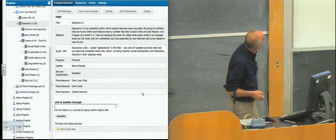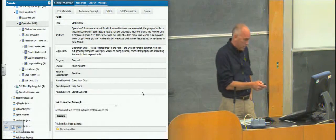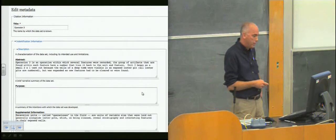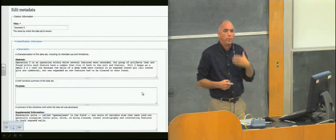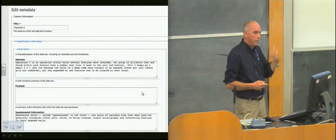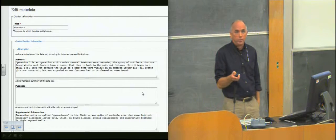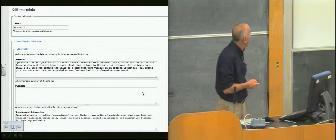All right, going back up here. So now I want to show you that I believe the next one is edit. So when you click edit, the metadata that you saw in the concept overview window is now in the edit form. And you can go in and change it. And then when you submit it, it just updates the object and its version. It's all based on the object versioning that's in Fedora. So everything's versioned as you go.